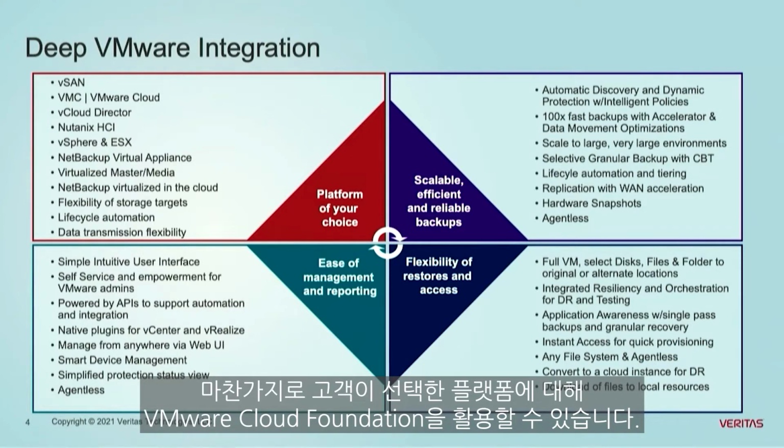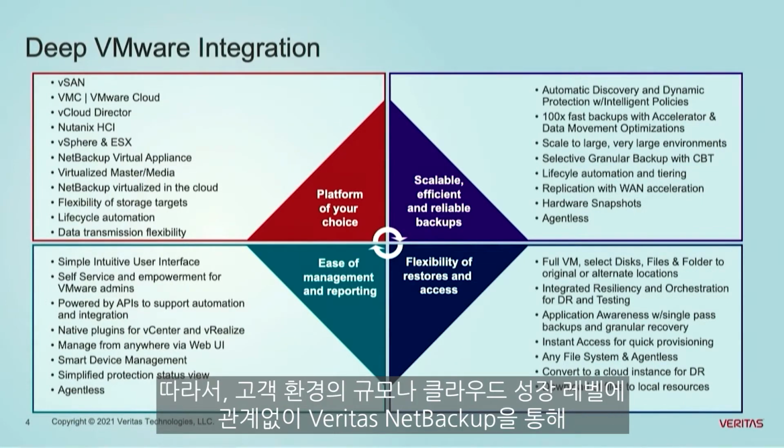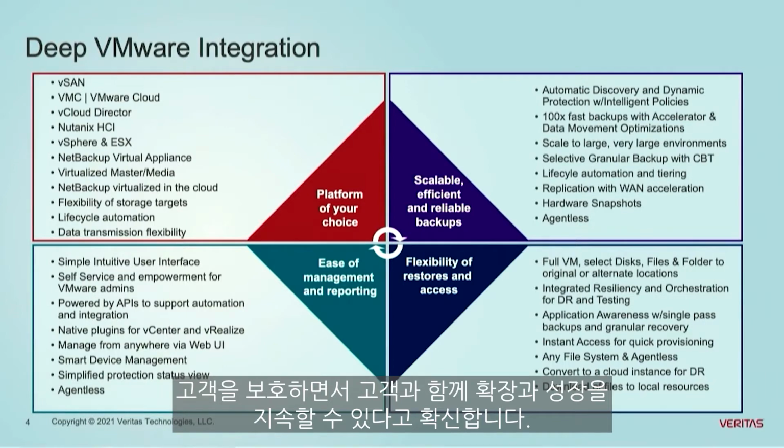It's the same reason you use VMware Cloud Foundation, for that platform of choice. We have the ability to provide scalable, efficient, reliable backups. So no matter how large your environment is, no matter how far you're growing into the cloud, we know that Veritas NetBackup can protect you and scale and grow with you.